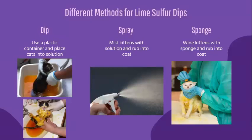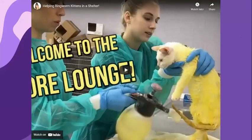I have seen kittens that are super long hair, beautiful cats that had ringworm. We thought they were cleared. They go into surgery and they shave them for their spay, and they had ringworm underneath their very dense coat. So that's something that you want to make sure you're penetrating all the way down to the skin.